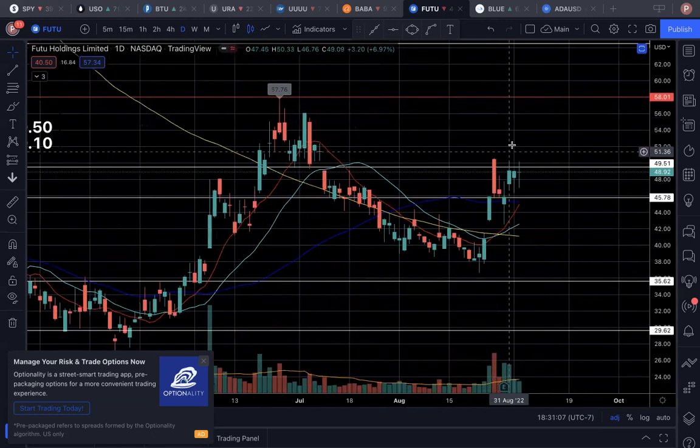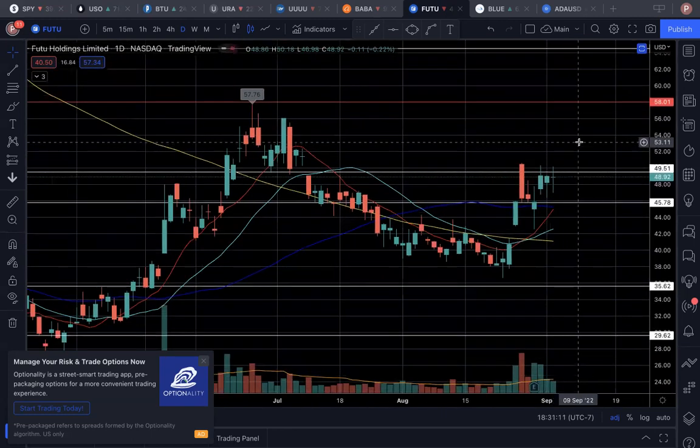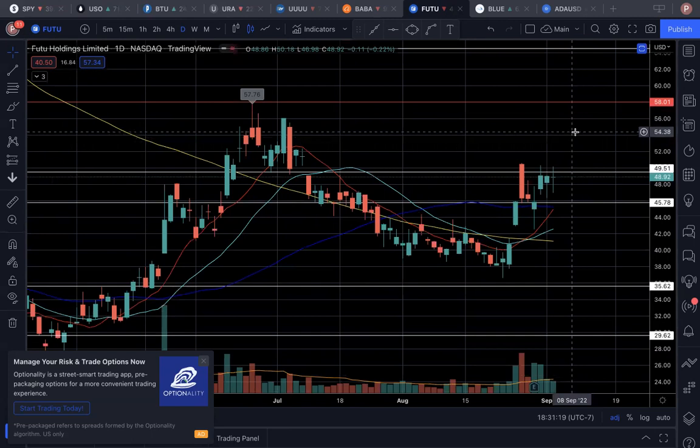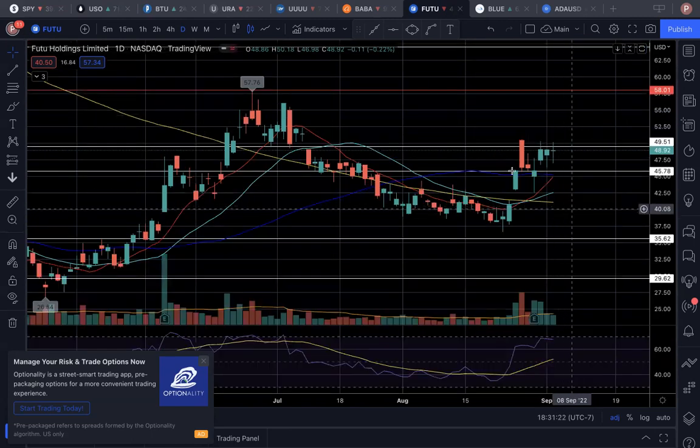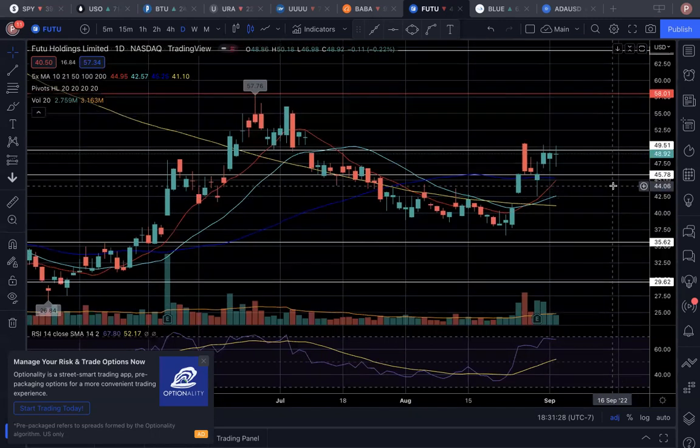Now, with Futu here, there's one problem, okay? Chinese names, whenever they have a big run up, they have a tendency to become very overbought very, very quickly, right? So if you take a look at the RSI here, the RSI is already at 67.80, right? That's very, very close to the overbought RSI value of 70.